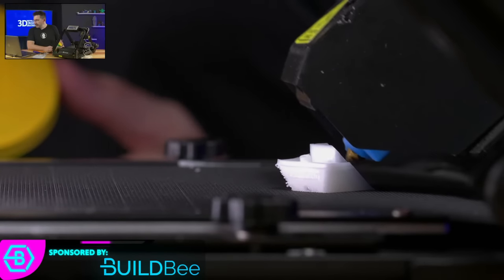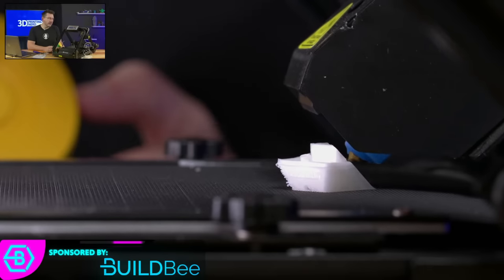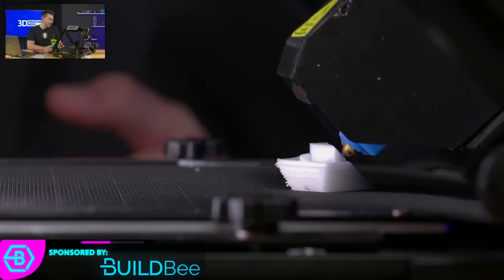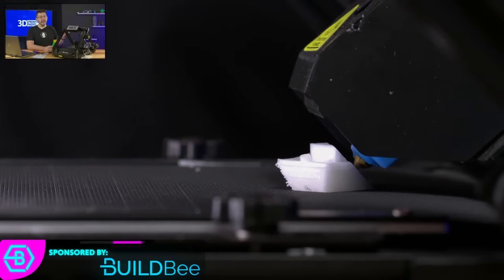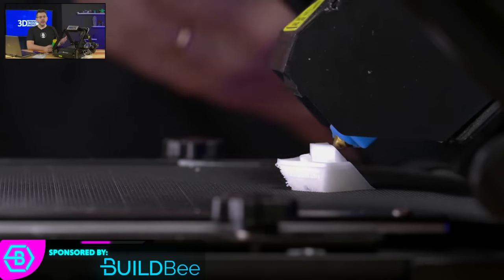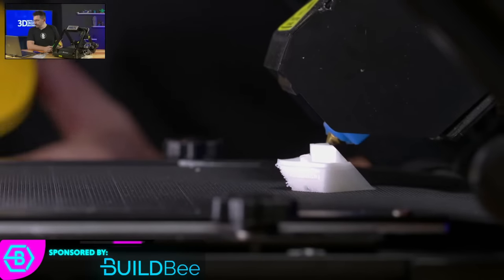John Stern: doesn't it have a pause? Well, it does. It has a pause, but if I adjust something while it's paused and then hit print again, we're going to have ourselves probably a layer shift, and I don't want that.